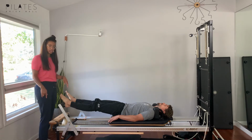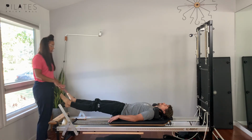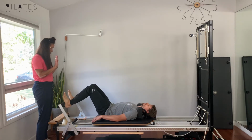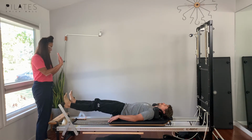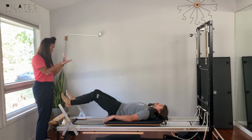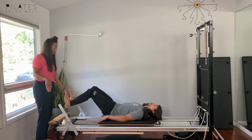We're going to add a little variation which helps massage the feet. As you bring the carriage in, I'm going to pull your toes up, the whole front of the foot. Now go back out, toes down. Yes, toes up. Bring it in. Ankle mobility, toes down. Toes up, which I feel like you're massaging this part of your foot, right?